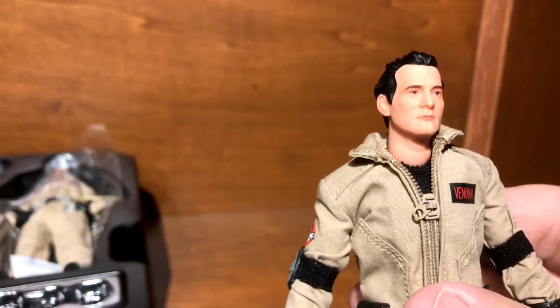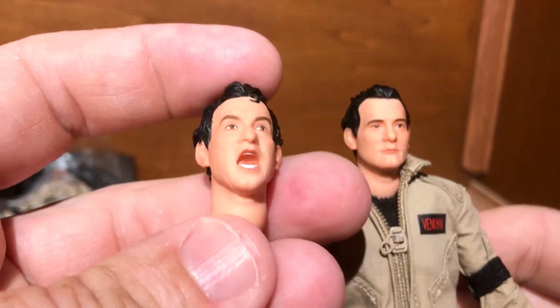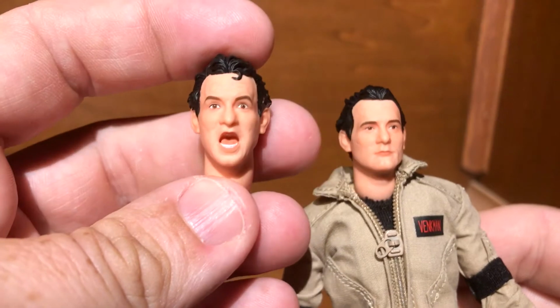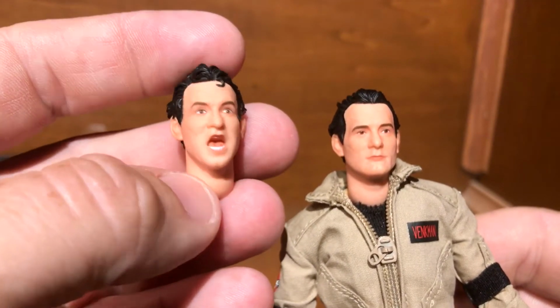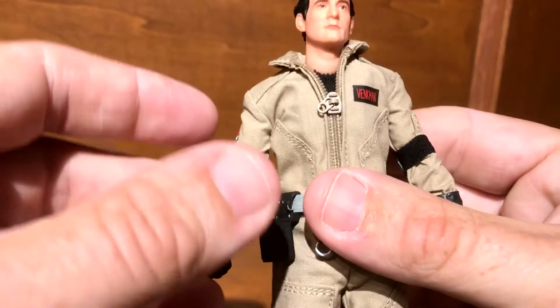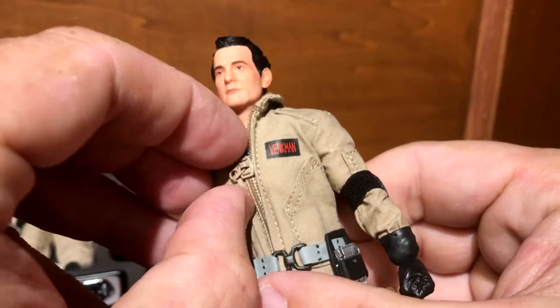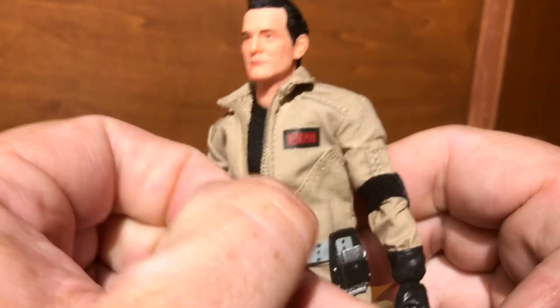But still, for a 1/6 scale, 6-inch figure, you can't complain. And then here is the alarmed head, and if anything, I think that looks a little bit better. I'm planning on keeping him posed with the alarmed head and the walkie-talkie in his hand, as if Slimer was coming at him. So the zipper on the outfit works, and works well.